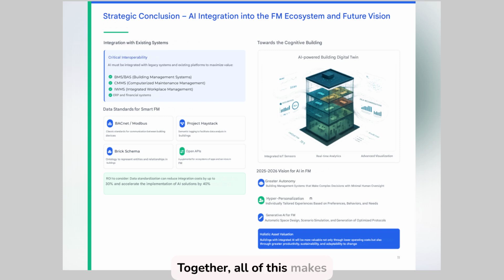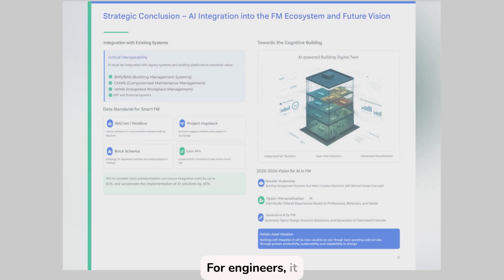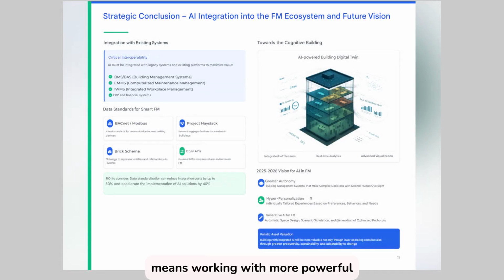Together, all of this makes AI-powered buildings not only more efficient, but also more valuable, productive, and sustainable assets. For engineers, it means working with more powerful tools, with less uncertainty and greater analytical capacity. For financiers, it represents a solid opportunity to invest in real estate assets that cease to be mere cost centers and become true sources of value and profitability.